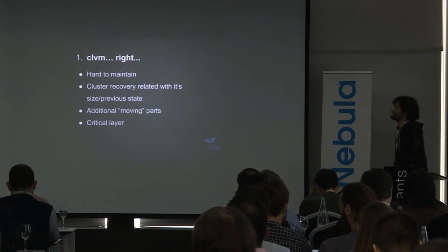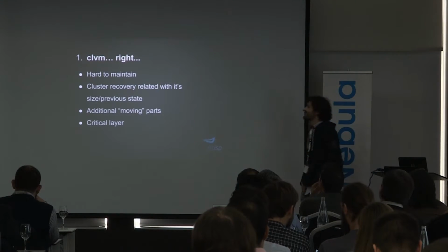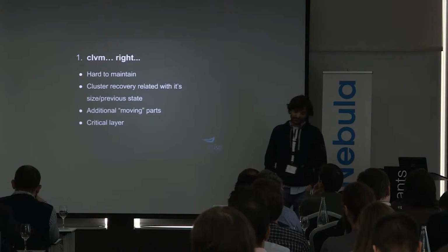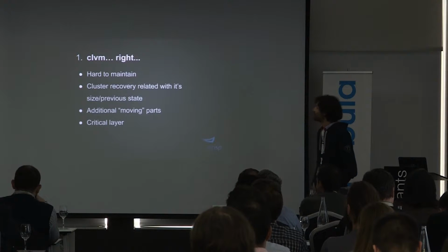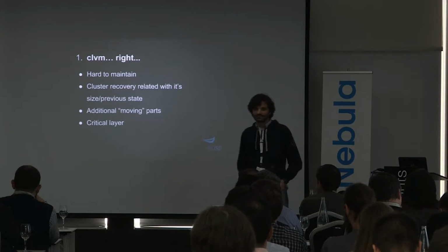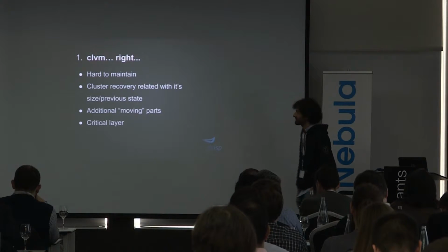So the first one, clvm. Clvm is hard to maintain, in our opinion. Cluster recovery isn't always obvious, and it should be. It really should be.